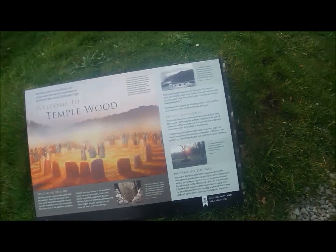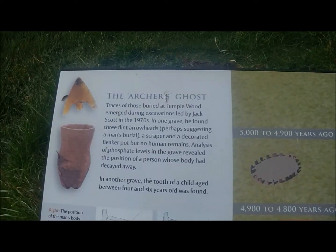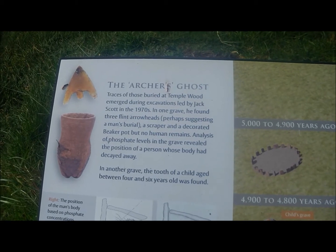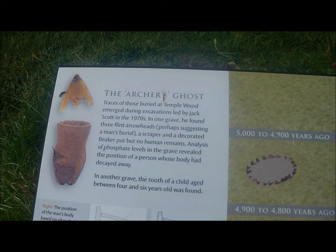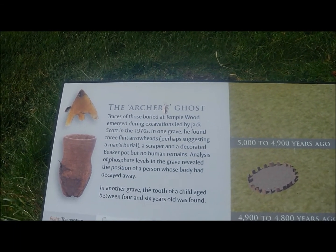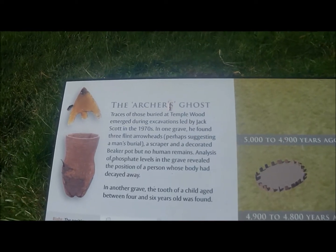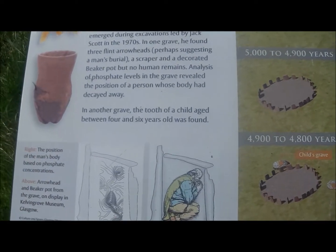And that's the history of Templewood. But what have they found here? Archer's ghost. Traces of those buried at Templewood emerged during excavations led by Jack Scott in the 1970s. In one grave he found 3 flint arrowheads, perhaps suggesting a man's burial, a scraper and a decorated beaker pot, but no human remains. Analysis of phosphate levels in the grave revealed the position of a person whose body had decayed away. In another grave, the tooth of a child aged between 4 and 6 years old was found.